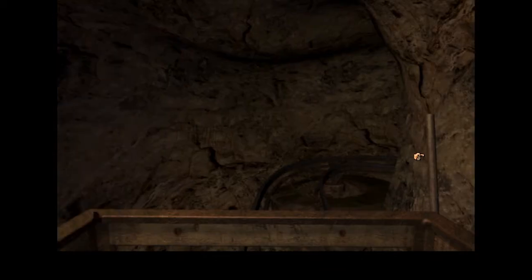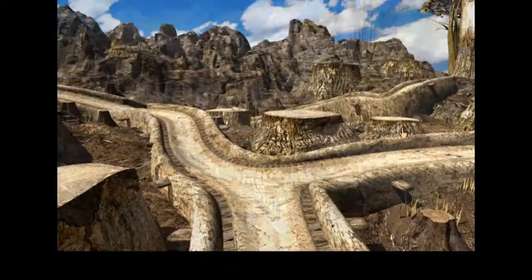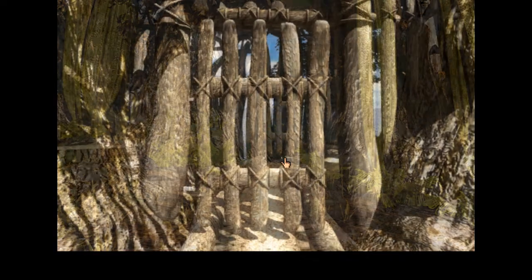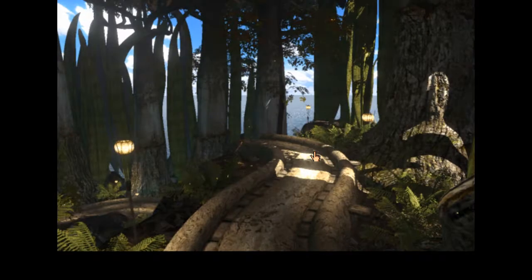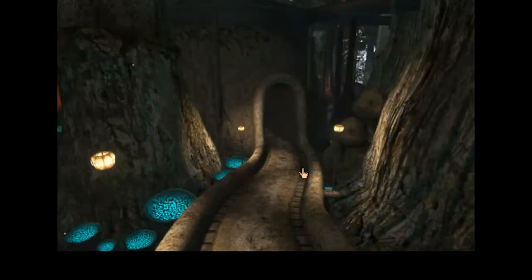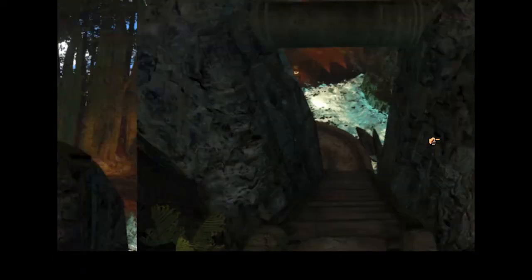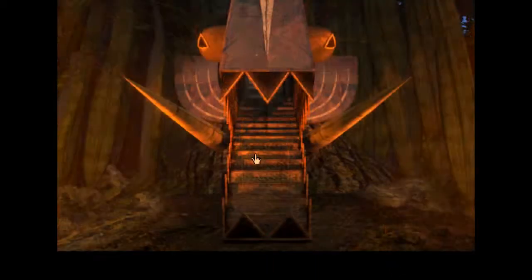So I am at a bit of an impasse here, because there are very few places I can still go that I haven't been yet. I also think you get the code to the domes in, like, one of Gen's books or something.